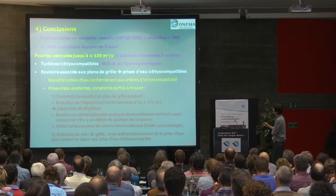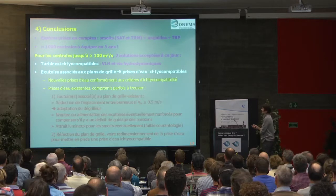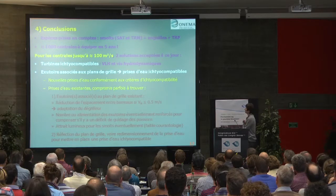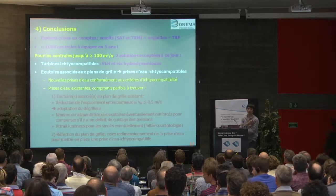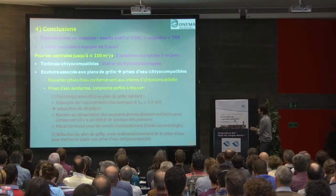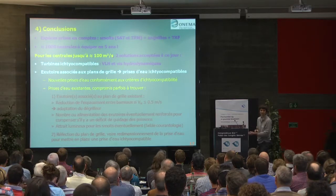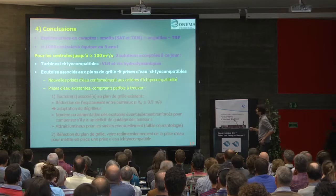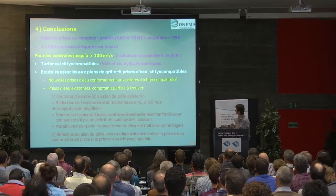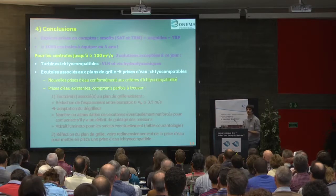Let us come to the conclusions now. 2 to 3 fish species were taken into account for the study: the eel, smolts, and the sea trout. And 1,000 hydroelectric power stations need to be retrofitted over the next few years. And this is a big challenge. We expect that 2 solutions will be acceptable for those with flows of up to 100 cubic meters. This would be the screw and the turbine stop.